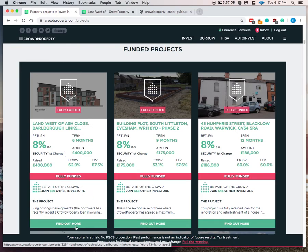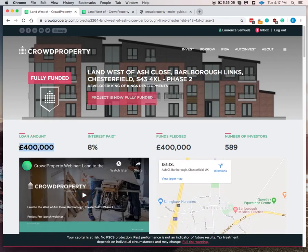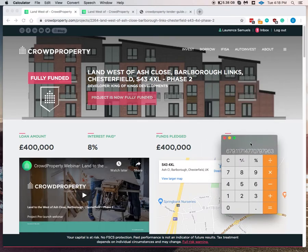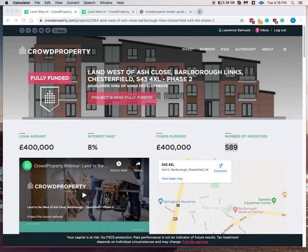We're going to see that once you click on find out more, see the loan amount was £400,000 and 589 investors funded £400,000. If you do a little calculation, that's an average of £679 per investor. And when I told you before about manual funding and how competitive it is, you'll see that only £679 average was able to be invested by the 589 different investors.